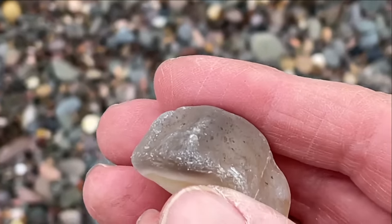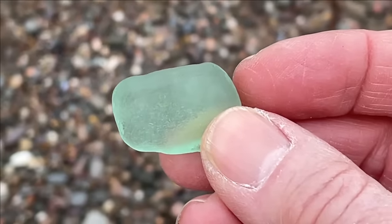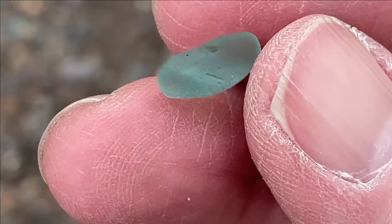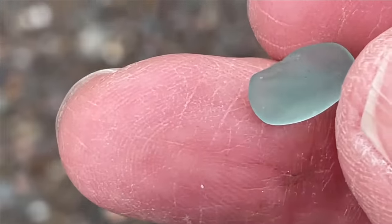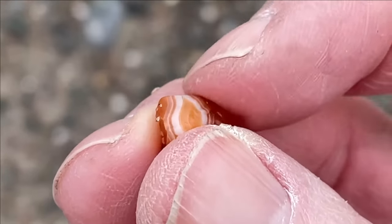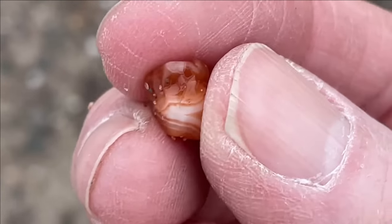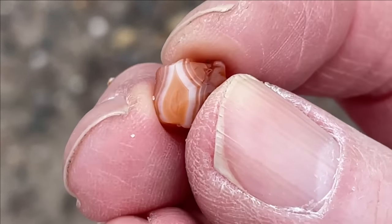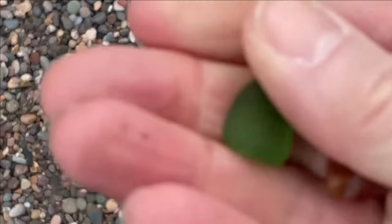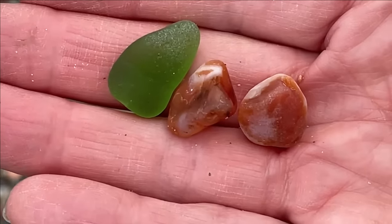A part of a nodule. Ooh, that's a nice piece. Look at the colour of that. Ooh, minty. That's pretty blue. Blue-green. Teal. What's this teeny one here? Oh, wow, look at that. That is beautiful. It's tiny but perfect. Oh, I love that. Oh, look how that glows. That's beautiful. The green sea glass and the orange stones. Perfect combination.